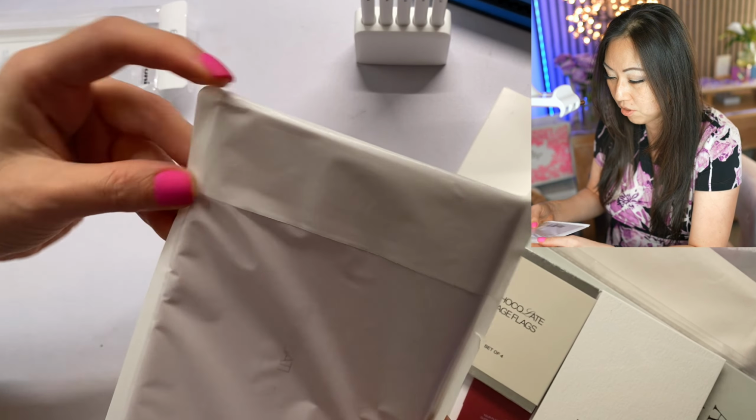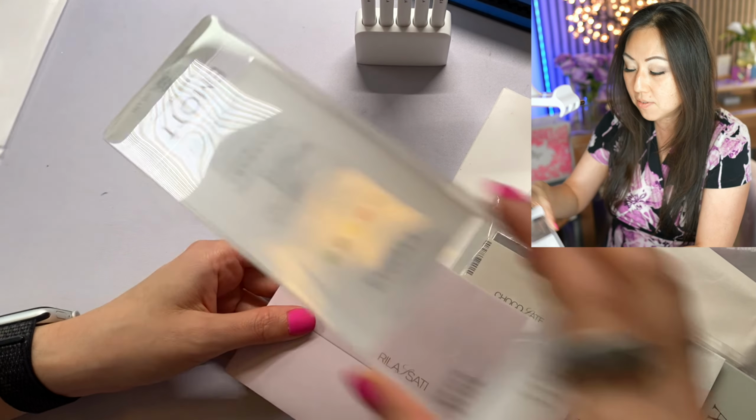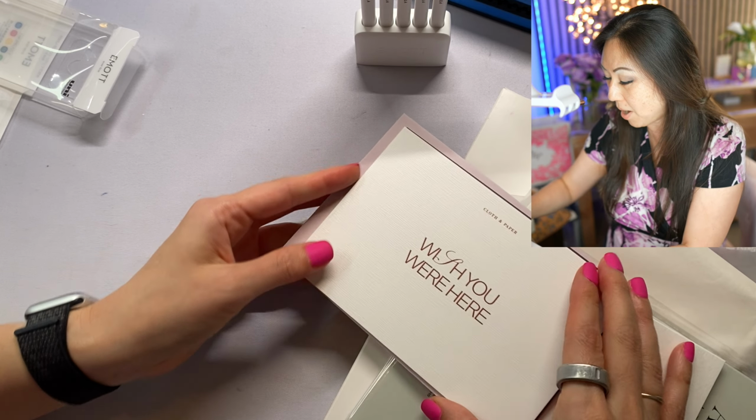So inside this first packet, and also I just want to say the packaging is really nice. Like everything has been individually wrapped. Even the pens came in their own little box. So it wasn't like a hodgepodge of like you bought 100 things and then just threw some in each box.